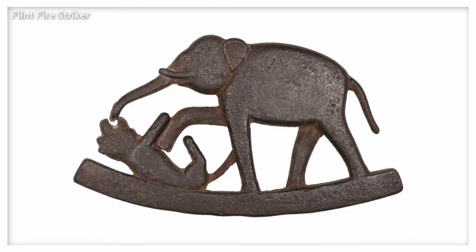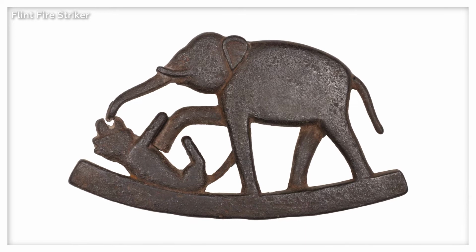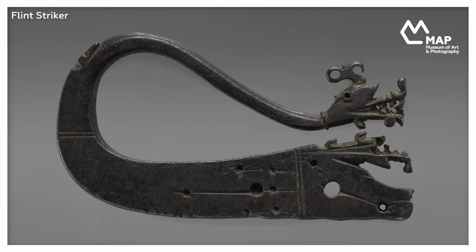fires. Strikers were usually made of steel and were struck by a piece of flint stone to produce sparks. While serving a functional purpose, some strikers also contained beautifully designed animal imagery, such as the heads of dragons, examples of which we see in strikers from Safavid Iran.